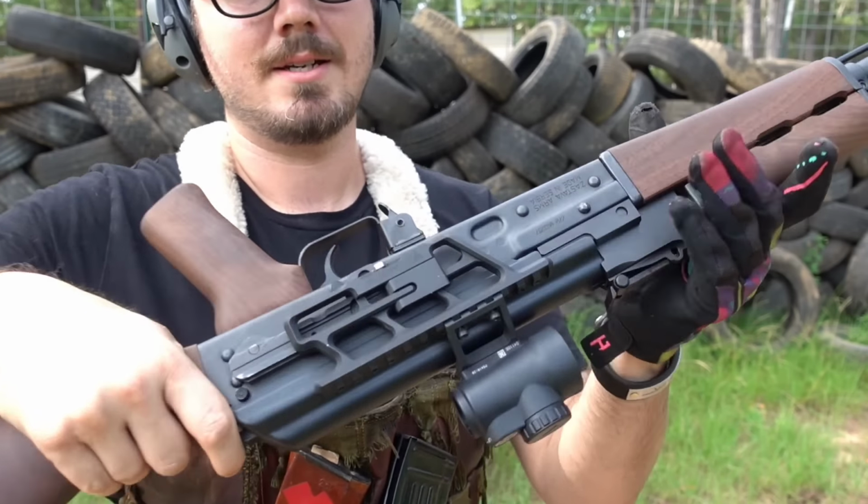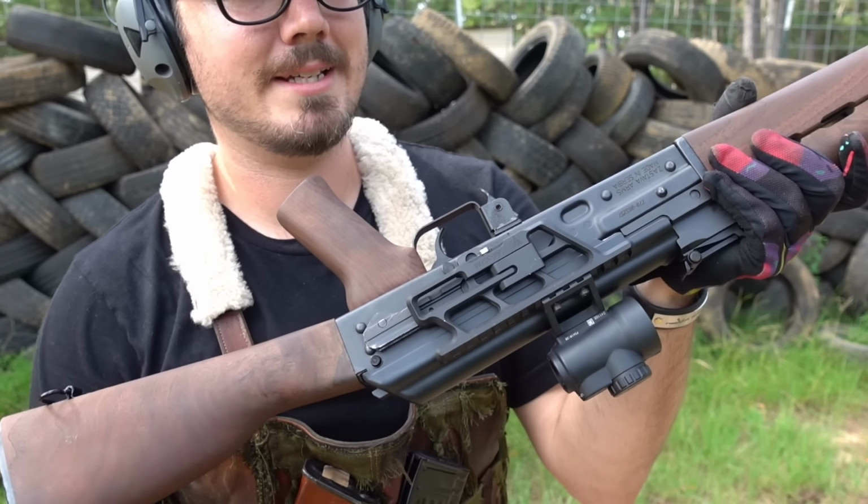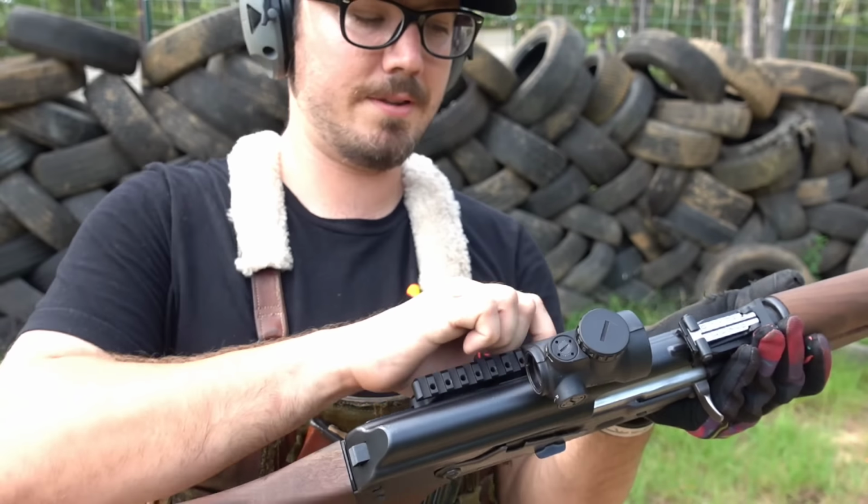18-inch long barrel, a slightly thicker barrel. It's got 14x1 threads, so there's a ton of different muzzle devices. And the optic rail, they're all gonna have rails, but again, Yugo pattern. So anytime you wanna end up putting an optic on a Yugo pattern gun, you have to buy Yugo specific optic mounts. So keep that in mind so you don't spend needless money and have to go through return processes.